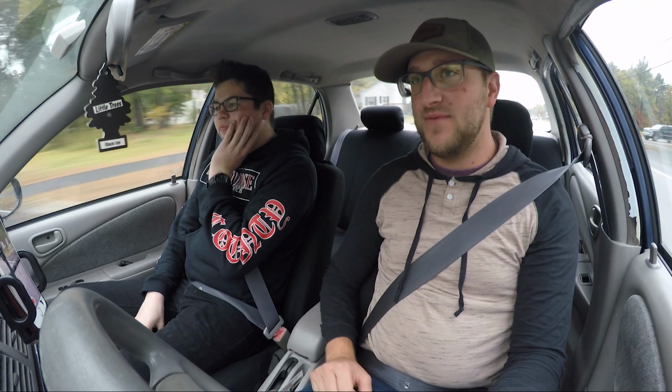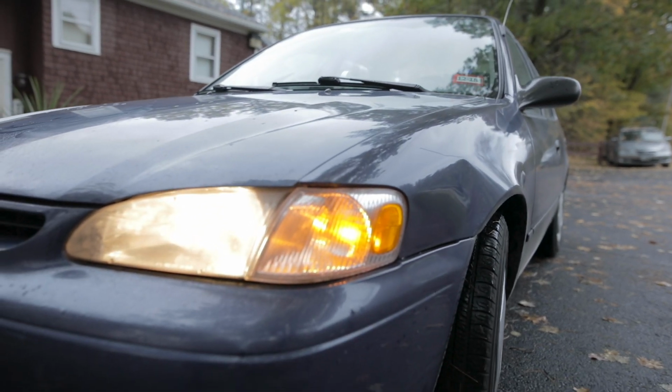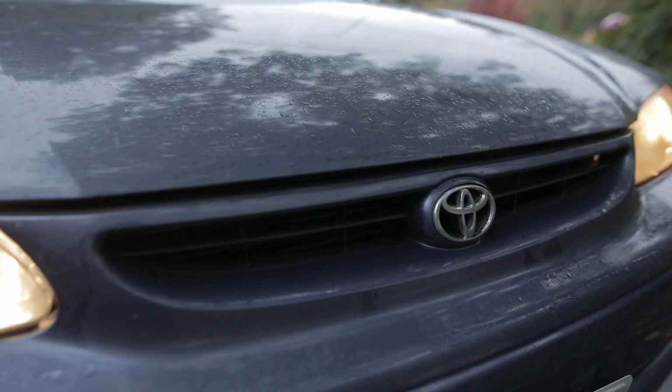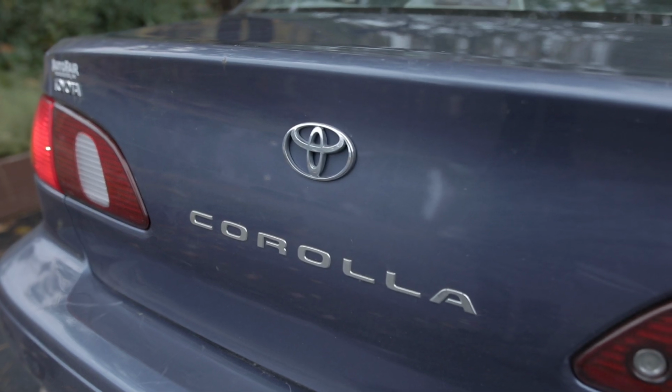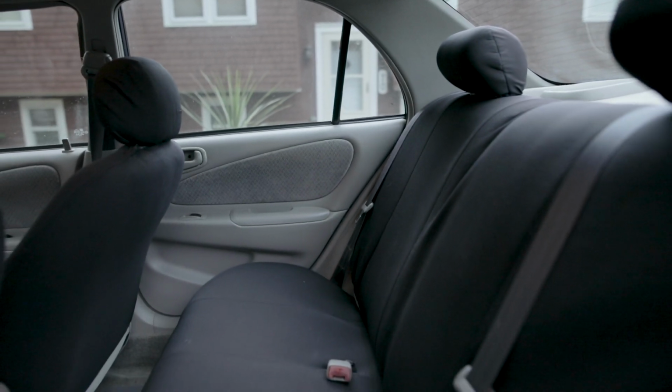Talk about the issues you've had with this car. Well, let's start first with where I got it from. I got it from a mechanic, kind of a backwoodsy kind of mechanic. It was $1,900 with 132,000 miles on it. That's not bad though for $1,900. It's not bad. So the interior was an absolute disaster.